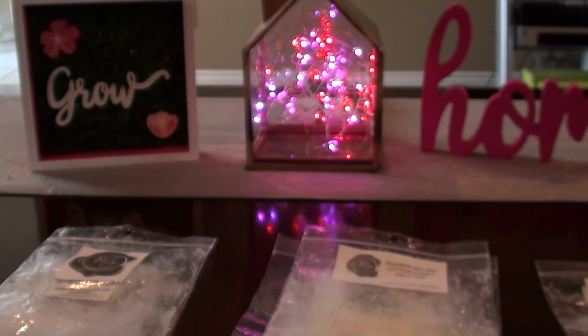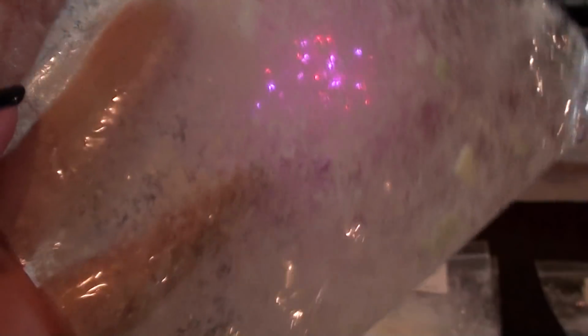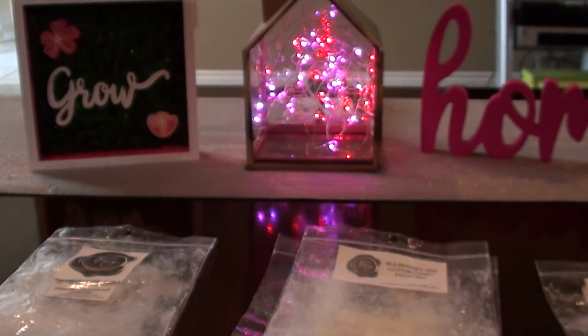on a regular basis. This is Christmas Wish Peeps Cake, which is one of her limited edition mini melters. This was actually, I think, my own, and it looks pretty wrecked. Usually my stuff doesn't look too wrecked, but I think this has been sitting around for a while. This is Pine Vanilla Sugar Cookie Yellow Cake Frosting Peeps. I put high throw, nice cookie scent, and it was light on the pine.